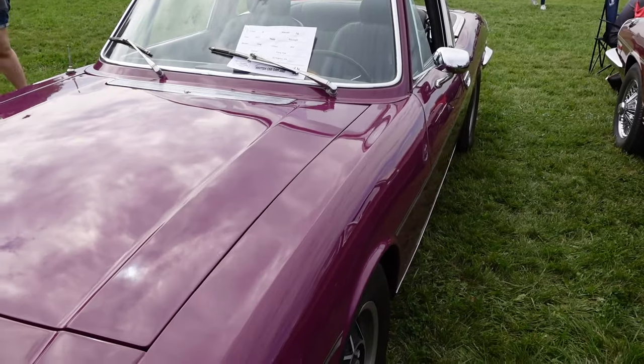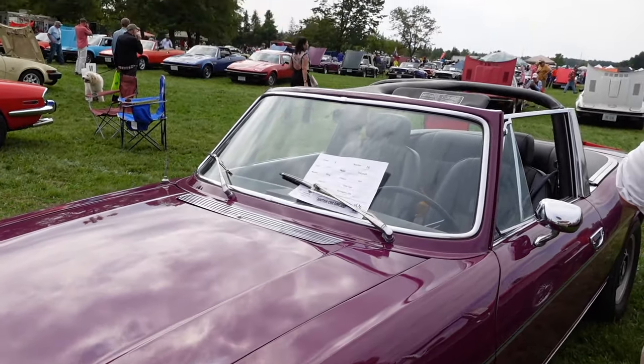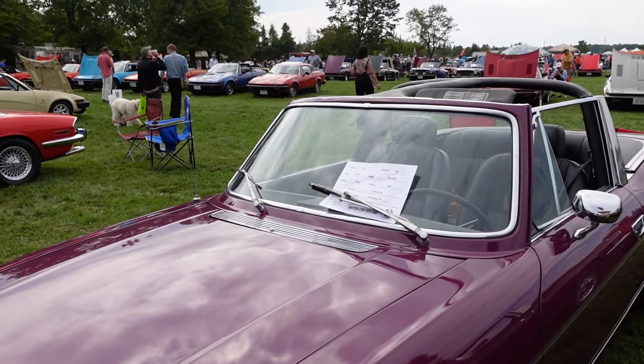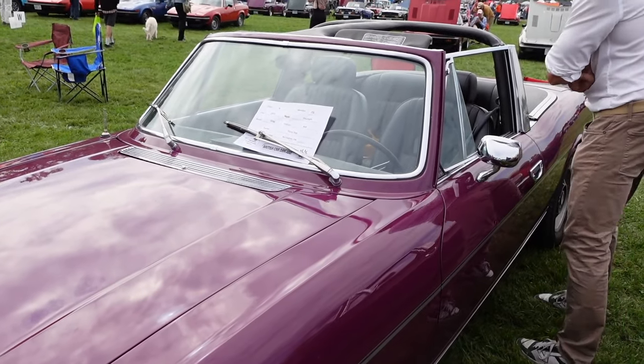I like the color. I didn't think I was going to like the color. The color is very fun, and every day I like it more. Really it drives fantastic. It's one of the best driving Stags I've been in. It's a treasure to drive, so I end up keeping it.